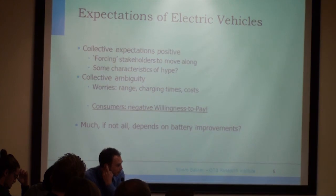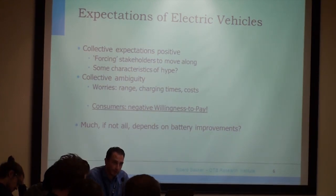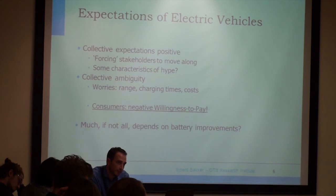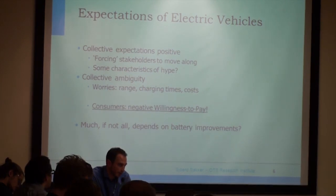Specific for electric vehicles, like I said, there are a lot of collective expectations going on, and some people claim it's a hype. Expectations are already inflated. I'm not sure if this is really the case, but there are some indications that hype is going on. And these collective expectations really force a lot of actors to engage in this pathway.